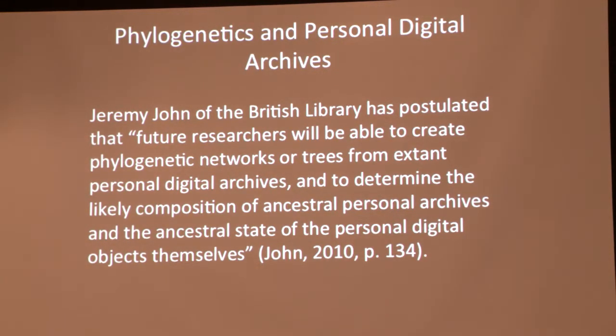This is just a quote from Jeremy John at the British Library. I mentioned him earlier, and he has this great white paper on personal digital archives. And he has this to say. Jeremy John of the British Library has postulated that, quote, future researchers will be able to create phylogenetic networks of trees from extant personal digital archives, and to determine the likely composition of ancestral personal archives and the ancestral state of the personal digital objects themselves. So thinking about tools that we might provide to these communities to map and visualize the interrelationships between the different versions of the games that emerge. So if we've got these version streams around objects, then this is something we could do.